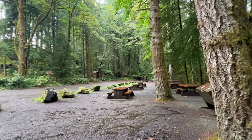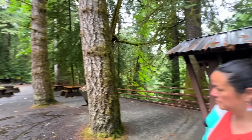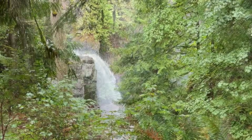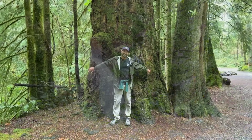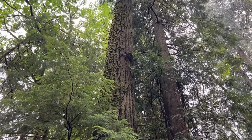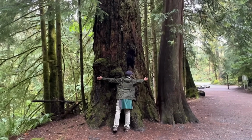So you can go beyond the trail to the suspension bridge and first viewing area, and there's a nice little picnic area here with trash cans and another toilet, and then another view spot where you can get a different angle on the falls, kind of through the trees here. These are these old hemlocks. These are big ones. Big kahunas. That's some old growth for sure. They just go on for days. Ooh, look at the moss up there.